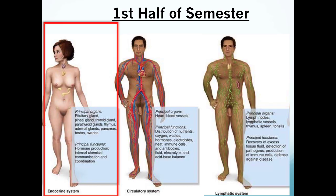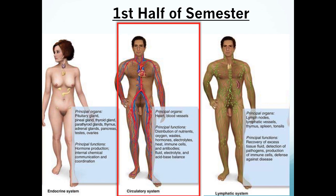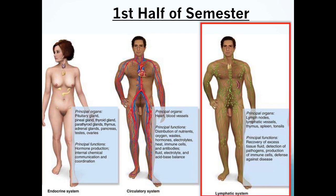In the first half of the semester, we will start with the endocrine system, one of the major pathways your body uses to communicate, control, and keep things in order. Then we will spend 3 weeks going over the circulatory system. We will discuss blood and its cellular and non-cellular components, the pump that moves it, and the vessels or roadway of that system. After that, we will learn about the lymphatic system, how it recycles fluid, helps keep the body clean, and plays a role in your immune system.